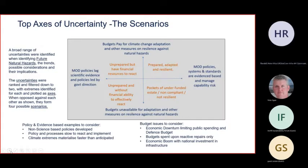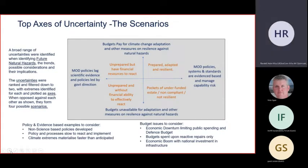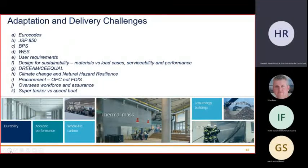So our picture for overseas, unfortunately, we are very much looking in the bottom L, so in the unprepared but without all of the financial resources, and also having some underfunded estate which is non-compliant and not resilient. And the main reason for that is SCWEP, in terms of time and resource needed to understand the challenges, but also we need to address the disparities in terms of policy to be able to meet our guidance and our aspirations. So what do I mean by disparities?